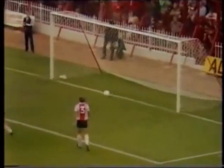Now Towner reclaims it. And Forrest is onside, and Sheffield United caught square. And Finney. Richard Finney puts Rotherham in front.